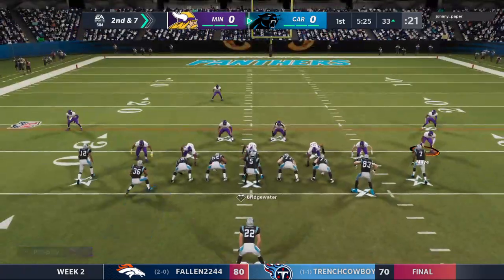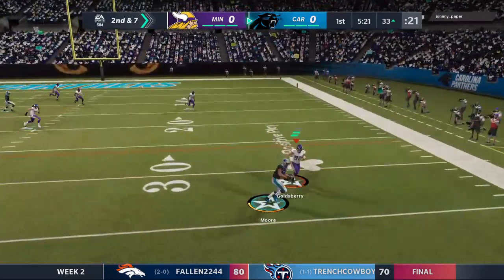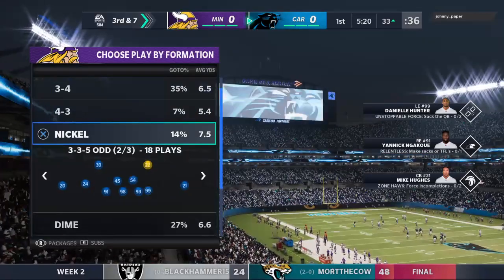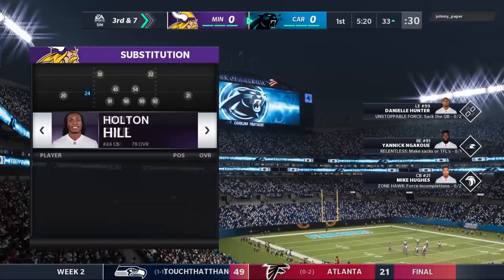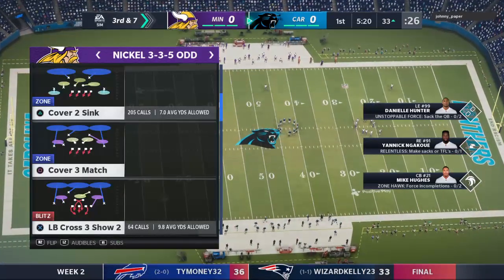Here's 2nd and 7. Bridgewater, a play fake to McCaffrey. He'll look to throw. And this one incomplete. Too much contact to hold on to that one, and it's 3rd down. Brandon, we saw these defenders flying to the football in their win last week, and nothing has changed. They're still moving around quickly and forcing incompletions.